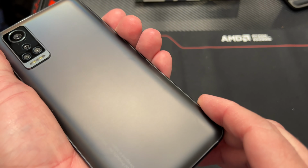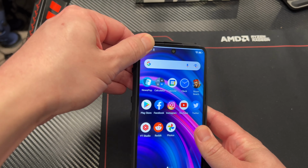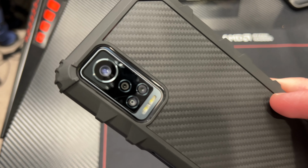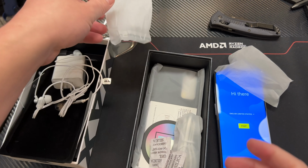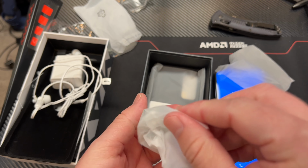And of course, when you talk about nice gestures, it's everything else that's in the box. You get this nice rugged case, which is protective, looks good on the phone, protects your camera, protects your screen, all that good stuff. Plus, it comes in the box. You get the earphones, the screen protector, the power brick, the charging cable, the SIM ejector tool. You get everything you need.